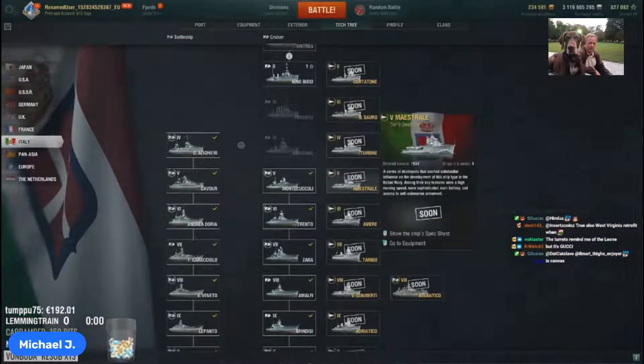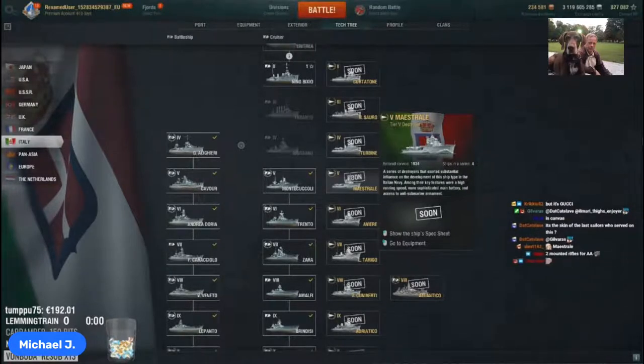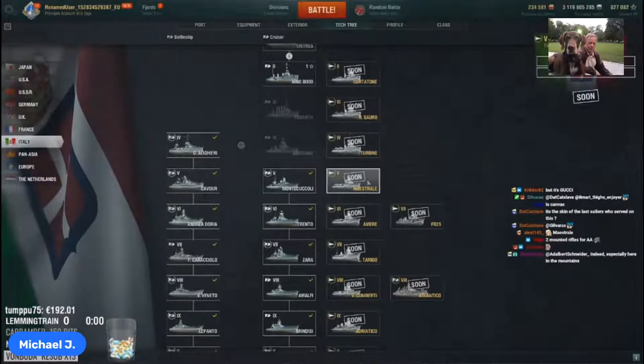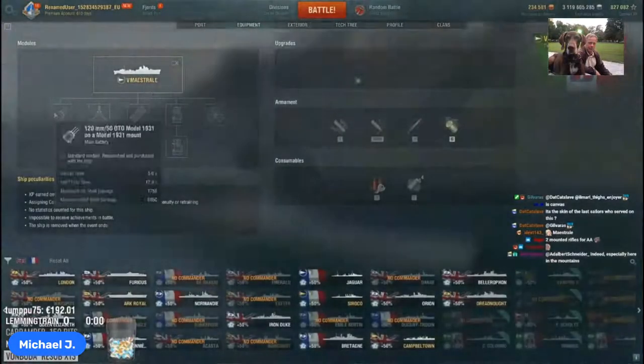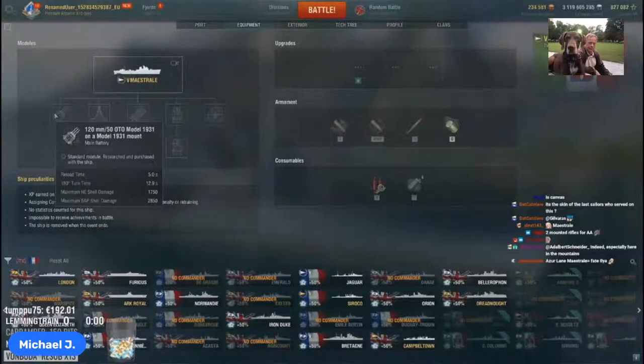Maestrale, tier 5 destroyer, enters service 1934, a series of destroyers that exerted substantial influence on the development of the ship type in the Italian Navy. Among their key features were high running speed, more sophisticated main battery, and access to anti-submarine armament. Oh boy.